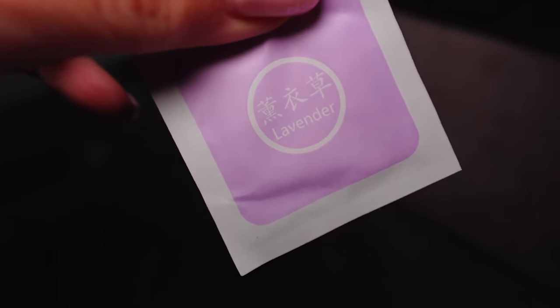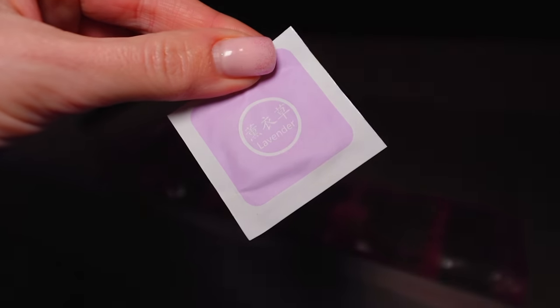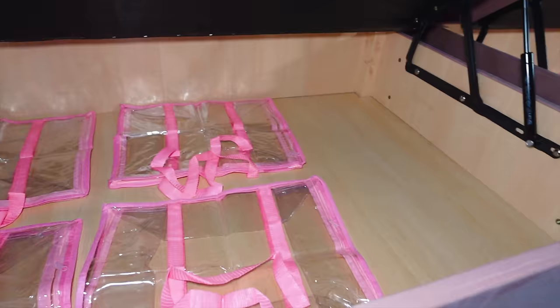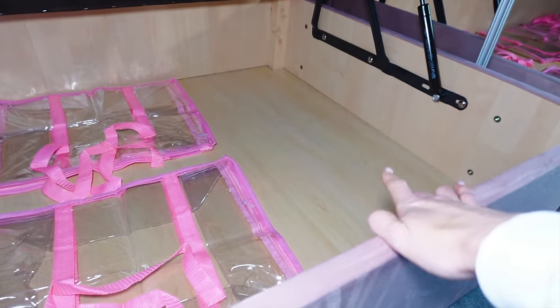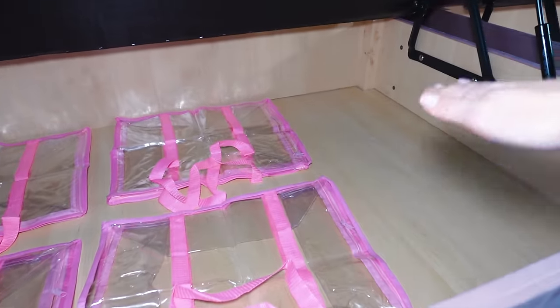And they've come with these little sachet things. I assume you put them in the bags to make the clothes smell nice. Well, it looks like I can fit 8 of these bags in, plus have extra space. And maybe actually some of the space would be quite good for things like board games that don't fit into her Calyx boxes very easily. I've got to say, pleasantly surprised at how much space we've got in here. It's nice and deep too.